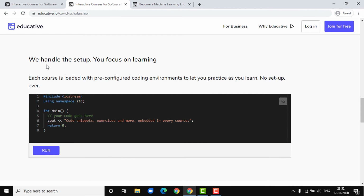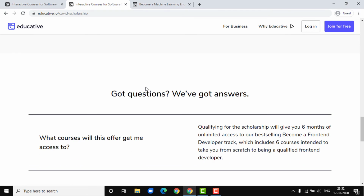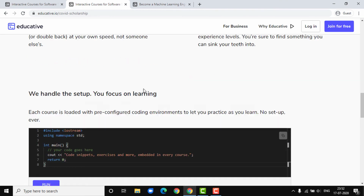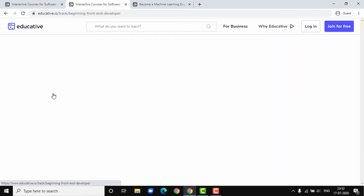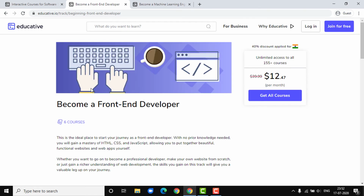This is the stuff which I mentioned earlier. There'll be some text over here related to the topic which you'll be studying, and then you can try it out then and there itself. This is really amazing, so just try it out and you'll also feel the same. Okay, so this is the front-end developer track. Let's briefly check what's included within that front-end developer track.